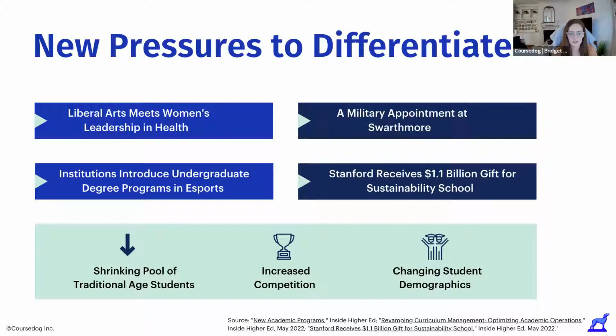Simultaneously, our definition of what the traditional student looks like is also changing. Students are more likely to be older, have a job, come from low-income families, or from communities of color. And with this come different expectations from students and what they seek from higher ed. All of this really informs how curriculum offerings should be designed to meet these student needs.